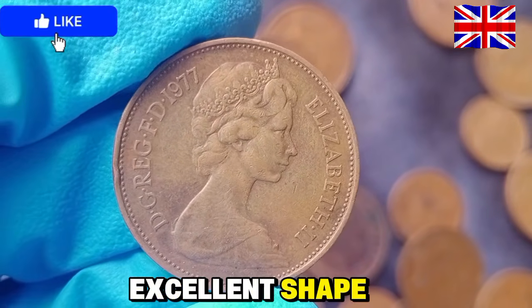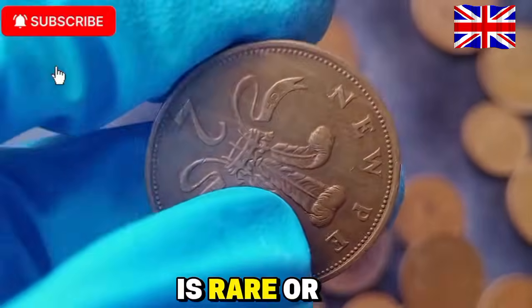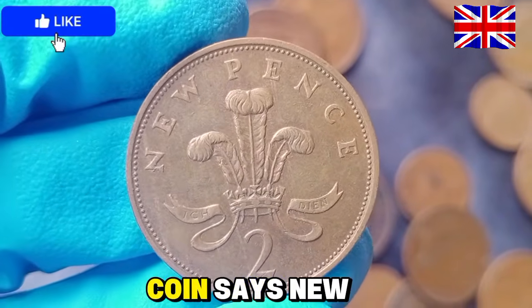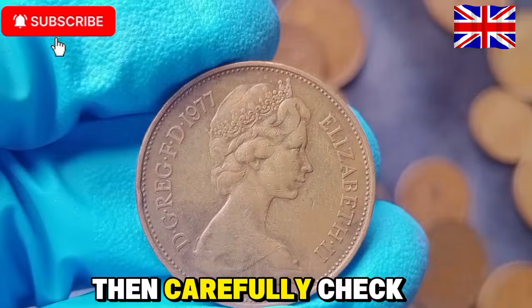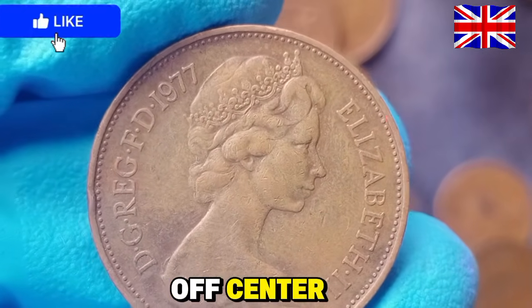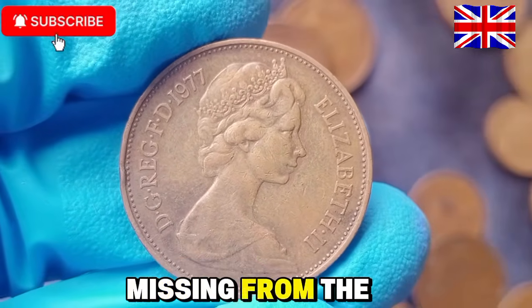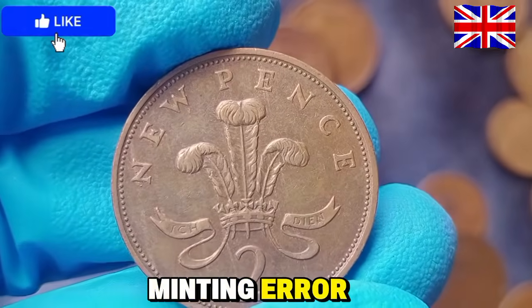So how do you know if your 1977 coin is rare or valuable? Start by looking at the front and back of the coin. Make sure the coin says "New Pence," and check the year. Then, carefully check the coin for anything strange. Is the design off-center? Are the letters clear, or are they blurry or doubled? Is there anything missing from the image or words? These could be signs of a minting error.